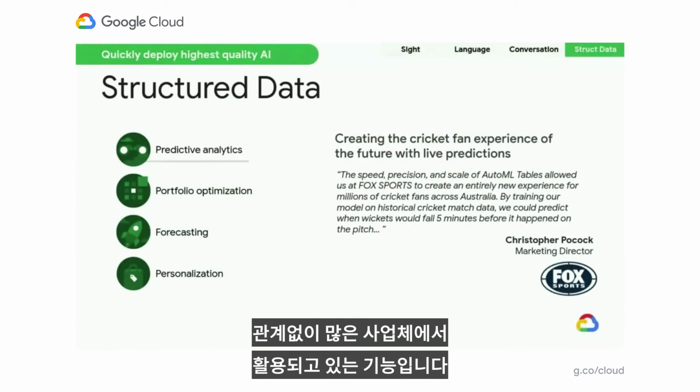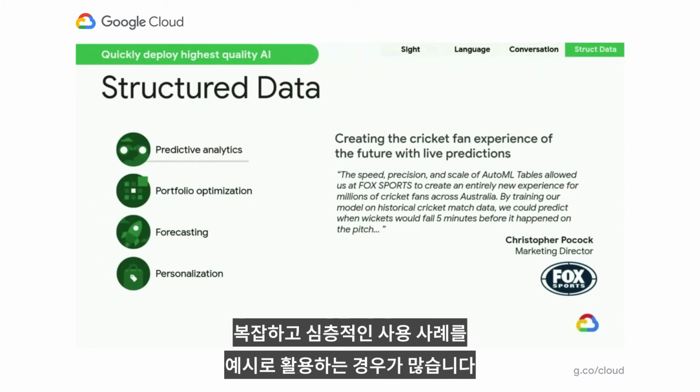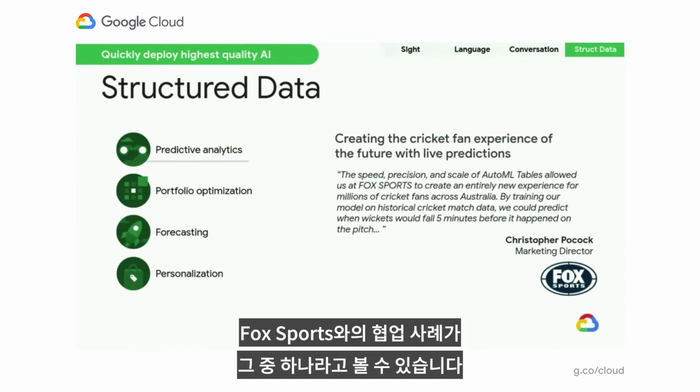Finally, it comes down to structured data. Structured data is what many of our businesses run on, whether it's in our data warehouse, in the business systems we may have running. Now, usually when we talk about machine learning, we talk about very complex and very important use cases. Sometimes, though, it's okay for AI to be fun. And this is one of those models.